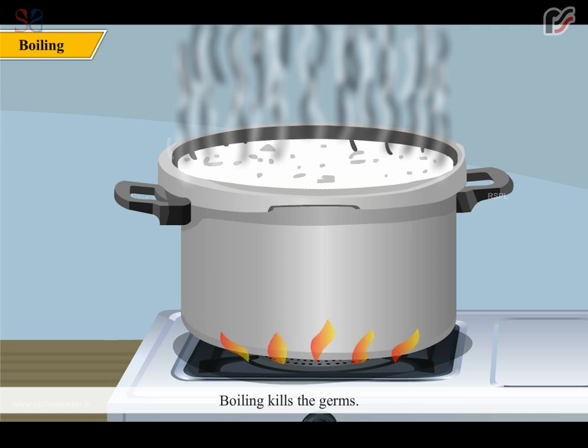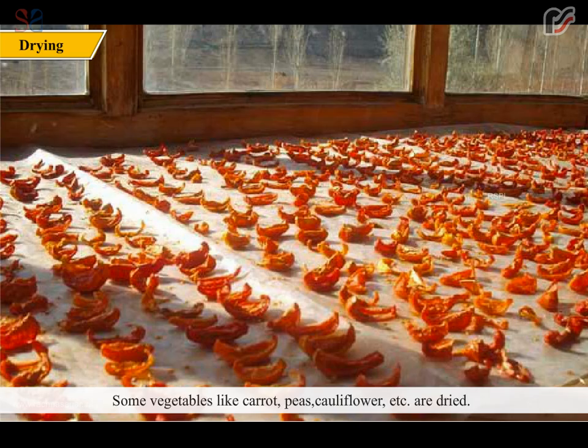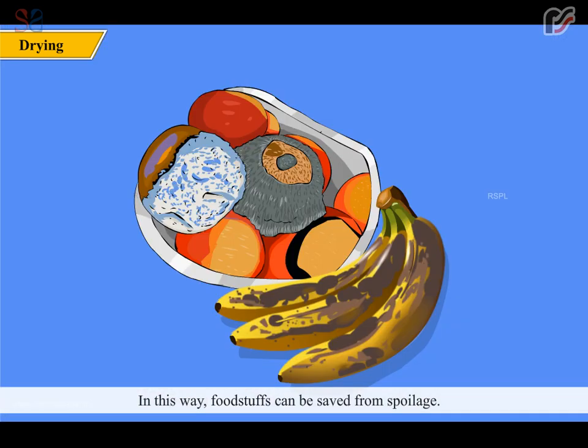Boiling. Boiling kills the germs. Boiling helps in preserving liquid food like milk. Drying. Some vegetables like carrot, peas, cauliflower, etc. are dried. The bacteria and other germs cannot grow on it as there is no moisture. In this way, foodstuffs can be saved from spoilage.